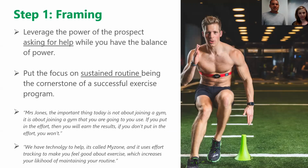Okay, so Mrs. Jones walks into your club. And the thing about this moment is that you have balance of power. You see, she's got a problem and she's coming to you to see if you can solve that problem. So it's most important to leverage that at that point in time. You lose the balance of power as soon as you write the memberships down on a piece of paper and slide it across the table and ask her to choose which membership suits her best. That's when you lose the balance of power. So leverage it when you've got it.